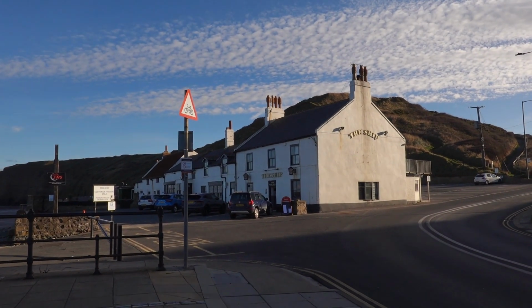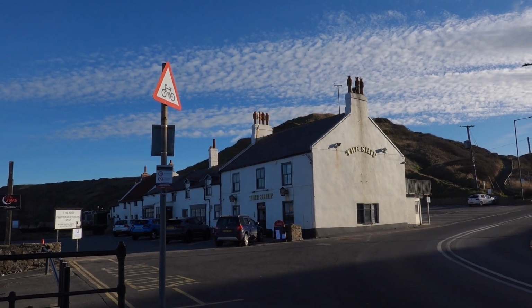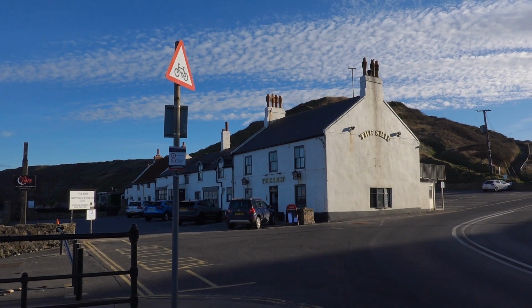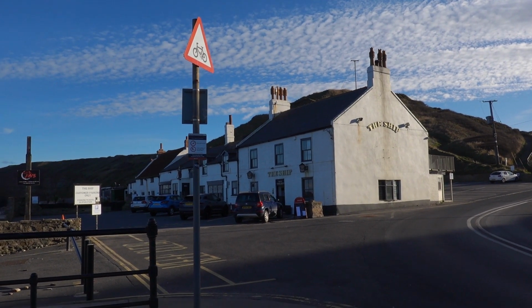So just here is the ship, followed by a row of houses which were inhabited by fishermen and farmers in the 1950s.